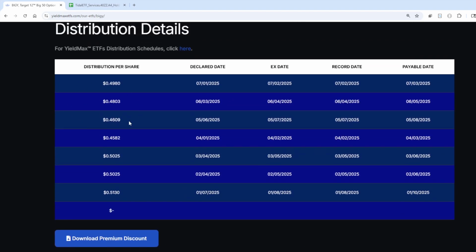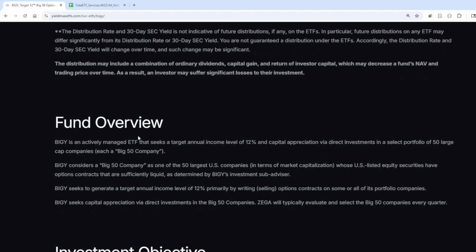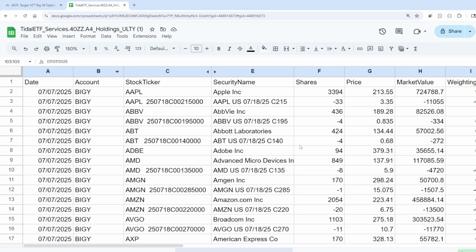Coming down here, they do pay monthly, once a month. It looks like typically it's on the first or second day. I'm sorry, like the third day, the fifth day, the eighth day of the month. So keep that in mind. It is a monthly paying ETF. Like we talked about before, it's an actively managed ETF that seeks a target annual income level of 12% and capital appreciation via direct investments in a select portfolio of 50 large cap companies. So that is that. Let's come over to the spreadsheet here.